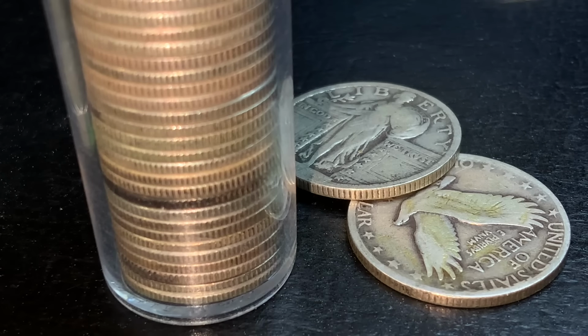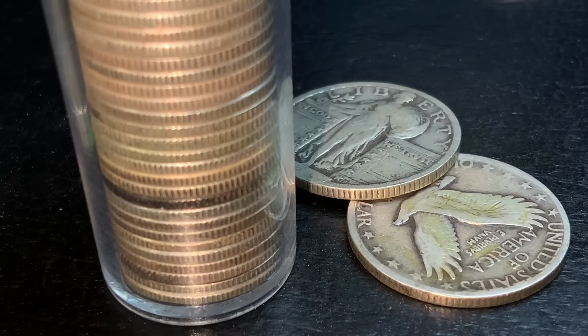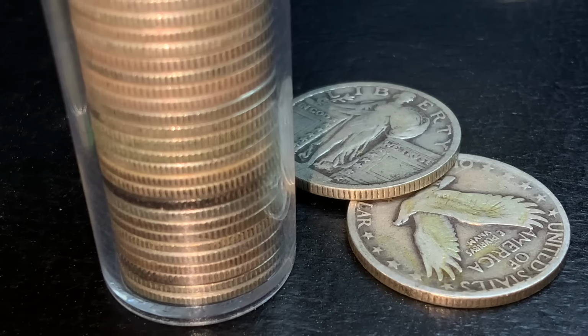This has been the case at this particular coin shop that I frequent for quite a number of weeks now. It's only gotten worse as the price has gone up. And even when it goes down a little bit, people are just continually coming in and selling off their silver. They had a whole lot of silver bars, a whole lot of silver dimes, and a whole lot of silver quarters as well. So people are unloading like crazy.